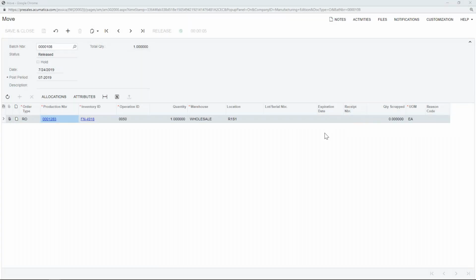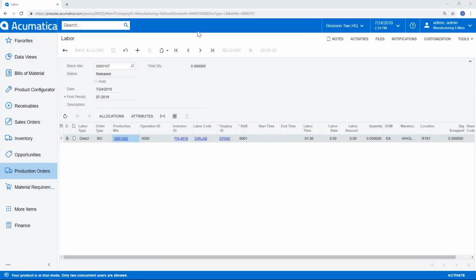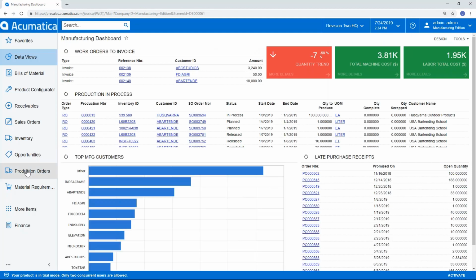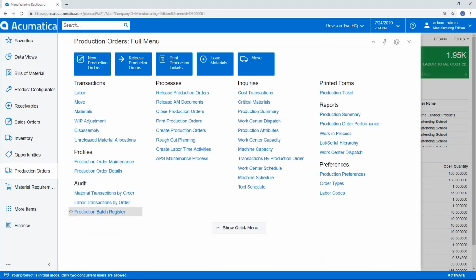Now, I do only have about 2 minutes or so left before I'm going to pass this over to Diane. So the last piece I would like to cover is a quick discussion around shop floor scheduling. I know that scheduling is a question that I get very often in my pre-sales role at Acumatica, so I want to quickly let everybody know that we do have advanced planning and scheduling available, or shop floor scheduling, within the manufacturing edition.